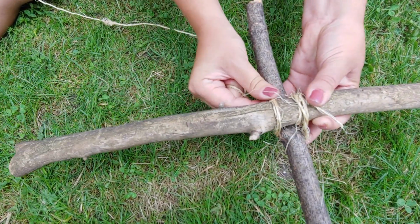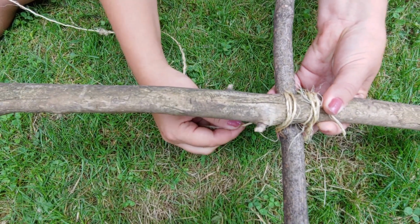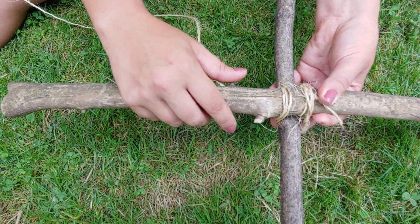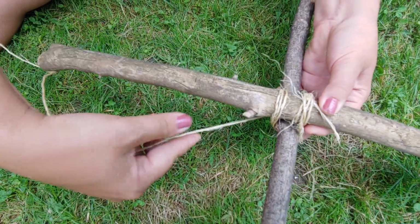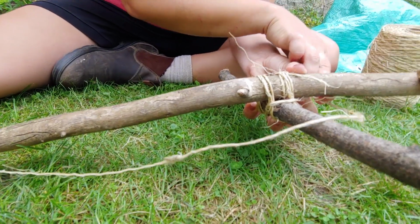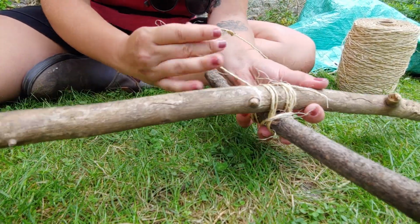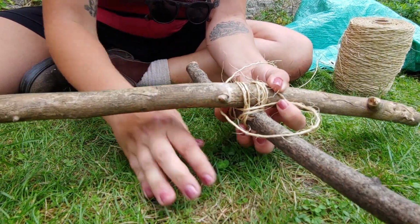Once we've got that 3 times, so you can see the 3 pieces of string here, we pull it as tight as we can, and we do what's called the frapping. This is to make sure that your lashing is very tight, because otherwise it can slip and slide around. Frappings are done only around the strings. So I'm going in between my 2 pieces of wood and just tying around the strings. So I'm pulling that nice and tight, and we do this 3 times as well.